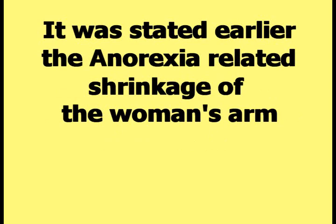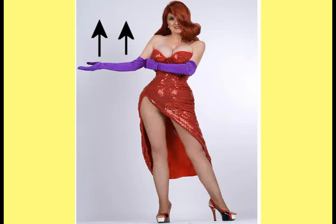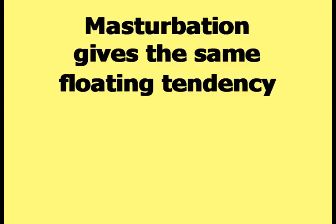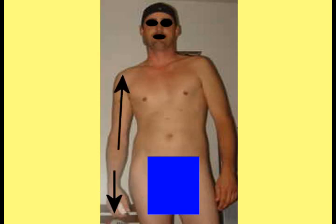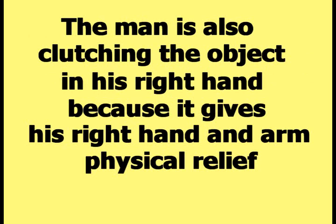It was stated earlier the anorexia-related shrinkage of the woman's arm would give it a tendency to float upwards. Masturbation gives the same floating tendency to the arm the individual uses to masturbate with. Because the man masturbates with his right hand, it will be his right arm that has a tendency to float upwards. The reason the man is clutching an object in his right hand is because forcing his right hand to close on the object exerts a downward pressure that counteracts the upward floating sensation that right hand masturbation has given the right arm.